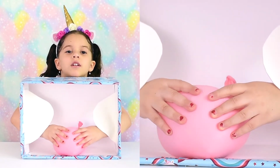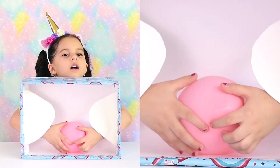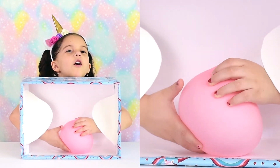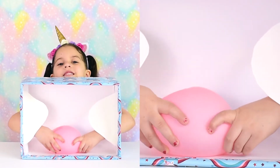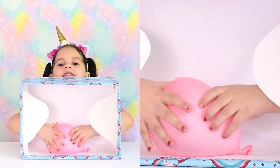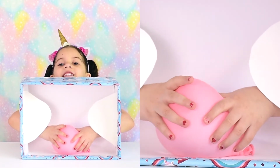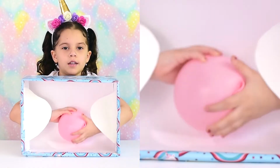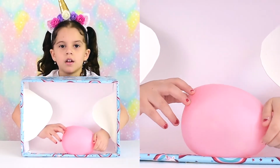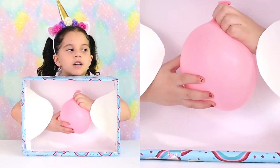A balloon. What kind of balloon? A balloon. Yes. Oh, this one is heavy. What are you grabbing? Air. Air, but air is not heavy. What do you think is inside? Water. So what does that make it? A water balloon. Good job.